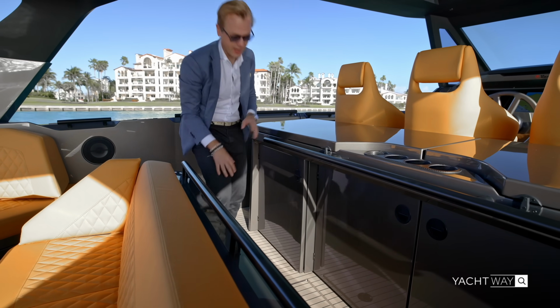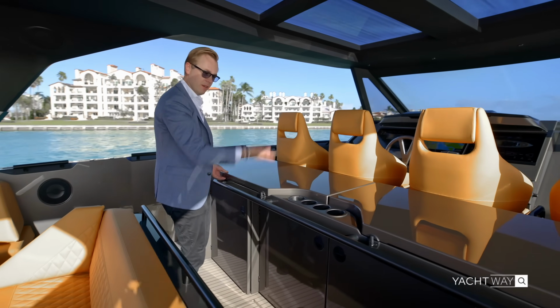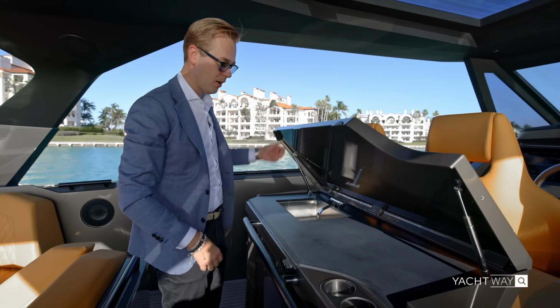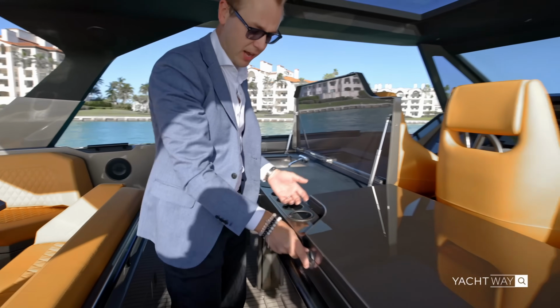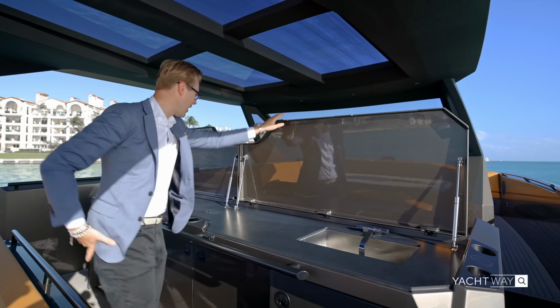This is your galley area, kind of like cabinets underneath. You have also these locks over here, so the lids don't open up when you go full speed. You open this up on gas shocks, boom. You have a nice prep area with a sink over here. And if that's not enough for you, you also have an additional other half.